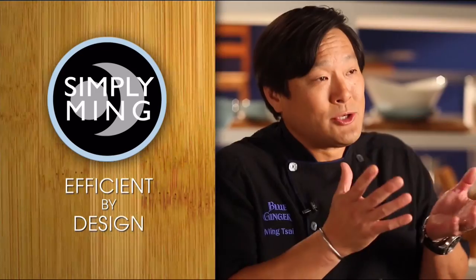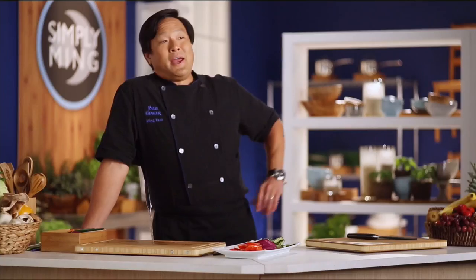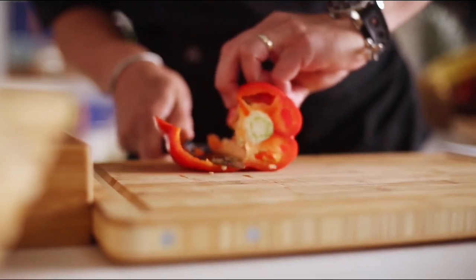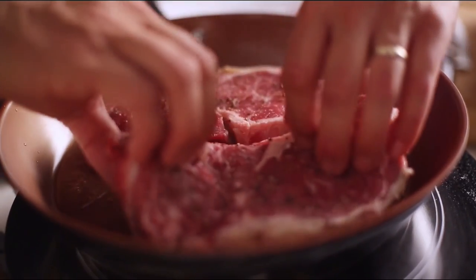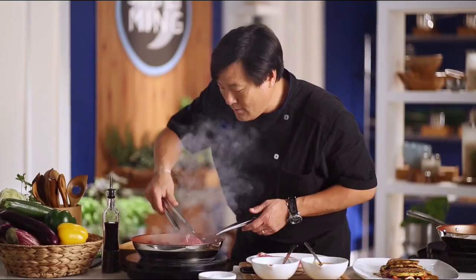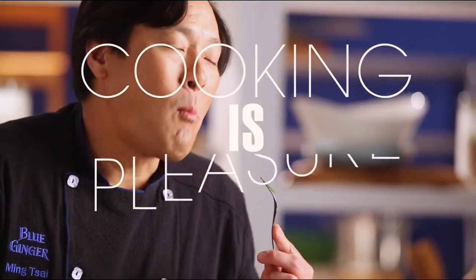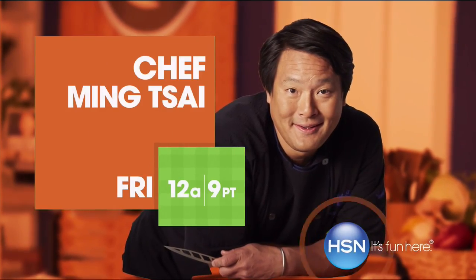Being a chef is the best job in the world. You can actually make people happy through food. The true goal of the Simply Ming collection is bringing all my experience of cooking for the last 30 years to you at home to make you realize that anyone can do this. And it should not be a task or a job. There's pleasure involved in making food. You'll be amazed how easy it is to be a chef. Join Chef Ming Tsai on HSN.